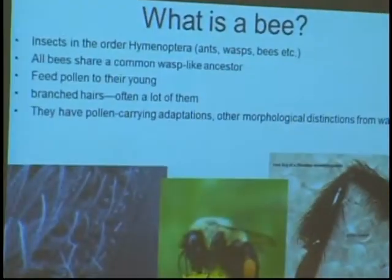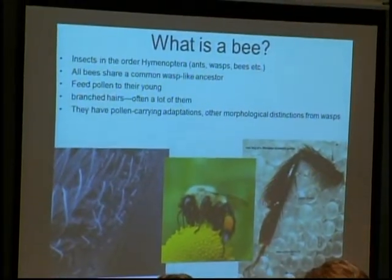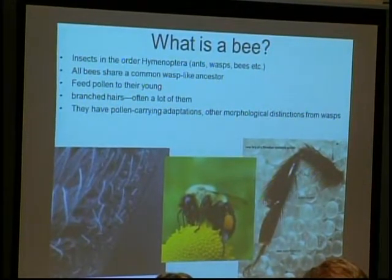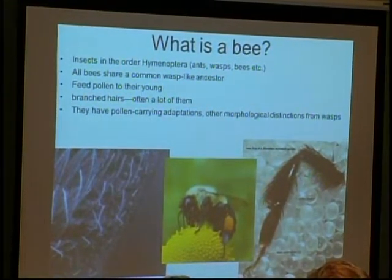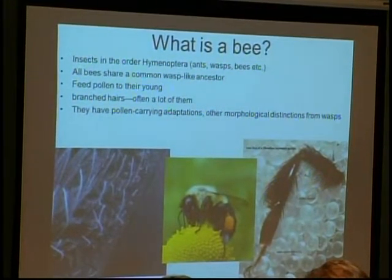what is a bee in the first place? So we're going to take several steps back, not even what is a bumblebee yet, but what is a bee? All right, a bee is an insect, and it is in an order called Hymenoptera. Now, this insect order, Hymenoptera, includes all species of ants, bees, and wasps. And all bees evolved from a common wasp-like ancestor. So first came the wasps, then evolved the bees. So what's the difference then? Like, when you're sitting in your garden, you're watching all these stinging things flying around and landing on your flowers, what's the difference between a bee and a wasp?